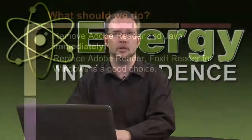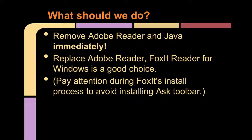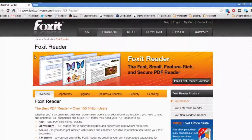Most people need a PDF reader of some sort, but it doesn't have to be Adobe Reader. PDF is an open standard, and there are several good replacement readers that are more secure and just as full-featured. On Windows, Foxit Reader is a good choice. Please note that Foxit is packaged with the Ask.com toolbar by default. Pay attention during the install process and uncheck this box to avoid having your browser homepage and search engine hijacked by this packaged software. This is common practice on Windows nowadays. It's a good idea to pay close attention to software installers. Mac and Linux users will find their built-in document viewers are a good replacement for Adobe Reader.